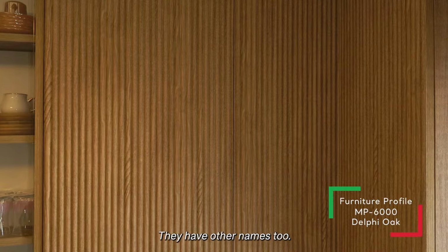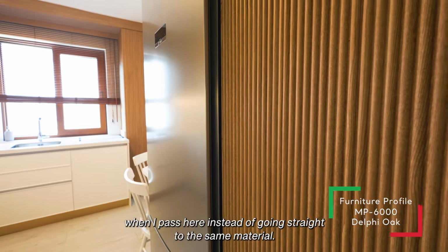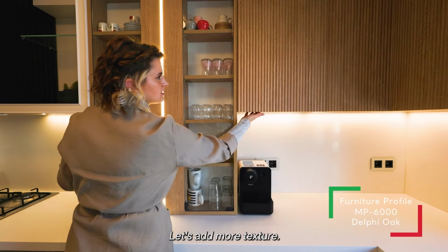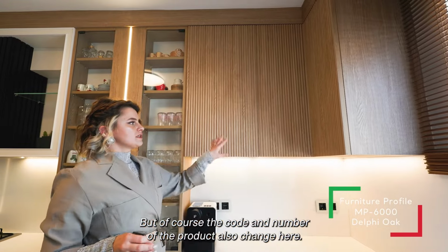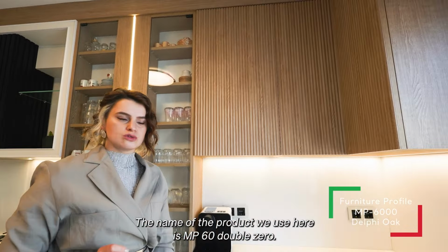They have other names too. They can say rolling pin when I pass here instead of going straight to the same material. Let's add more texture, but I thought we wouldn't change color. But of course, the code and number of the product also change here. The name of the product we use here is MP6000.